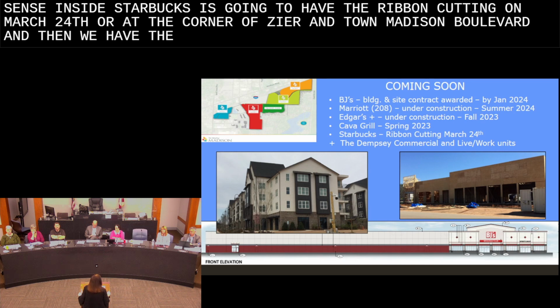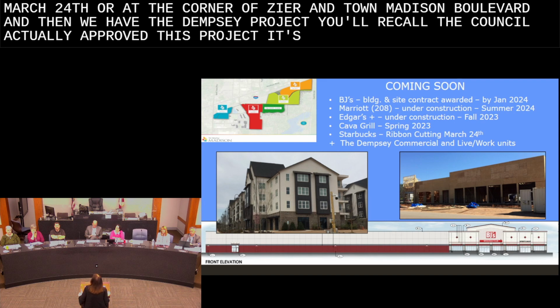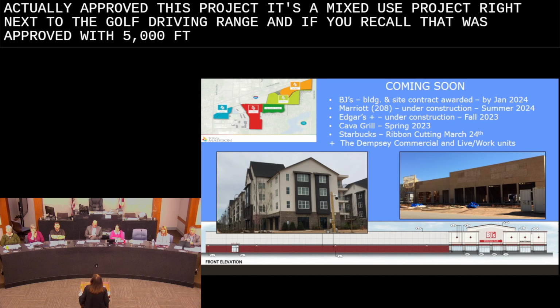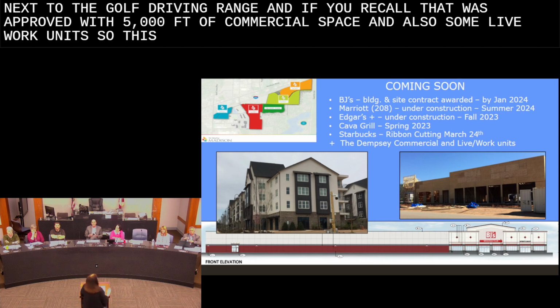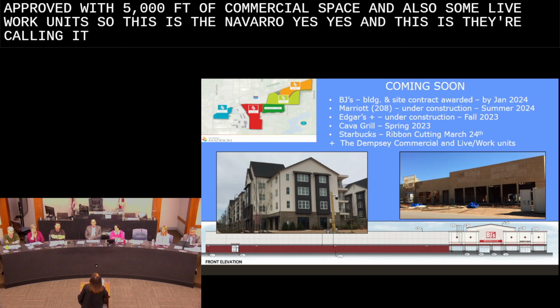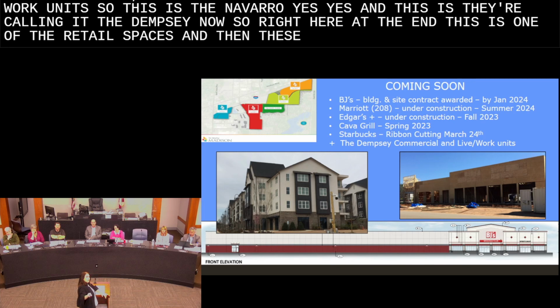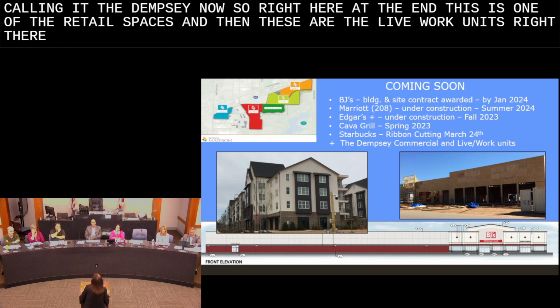And then we have the Dempsey project. You'll recall the council actually approved this project. It's a mixed-use project right next to the golf driving range. If you recall, it was approved with 5,000 square feet of commercial space and also some live-work units. Is that the same as the Navarro? Yes, yes. They're calling it the Dempsey now. Right here at the end is one of the retail spaces, and then these are the live-work units right there along the front.